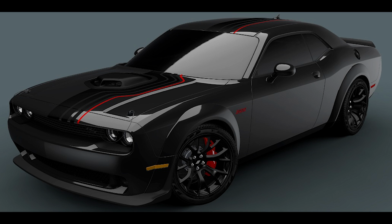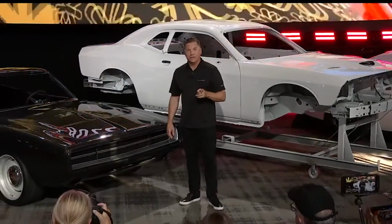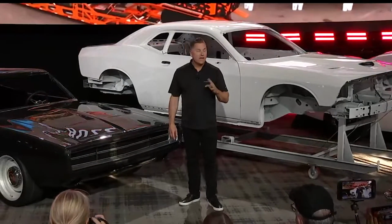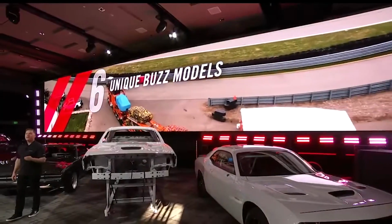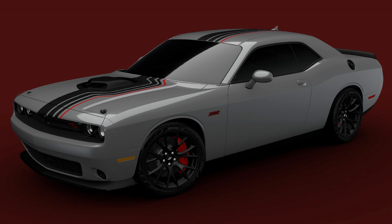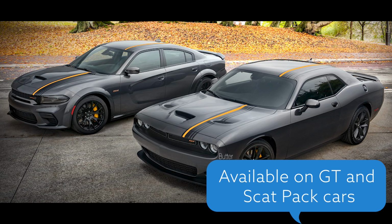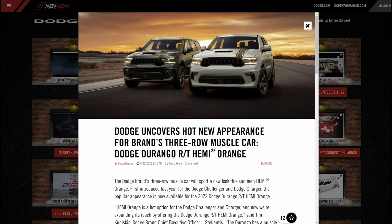tribute to a car that came before it, just like Tim Kuniskis said the Final Edition cars would do. The Shakedown edition points back to a SEMA car from a few years ago of a 1971 Challenger. So this means that any edition can either pay tribute to a real car in history or a concept car that Dodge never released. I honestly don't get why this car is limited when Dodge showed the Hemi Orange package last year and slapped the package on the Challenger, the Charger, and the Durango. And as far as I can tell, none of them was limited.